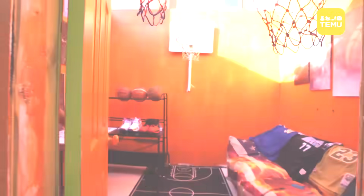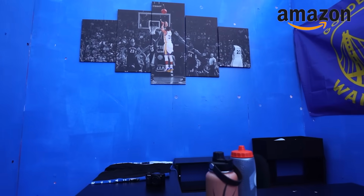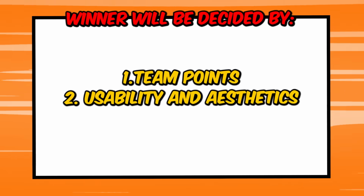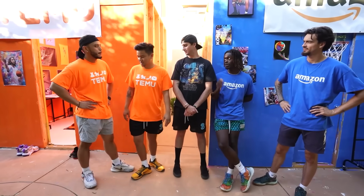3, 2, 1, hands up. This is our TEMU house, and this is their Amazon house. These are the price points for these houses. Corey, you're going to be judging off of the points received today during the challenges, the aesthetic and utility of the court, and also the price. Okay, we'll go first. All right, let's go.